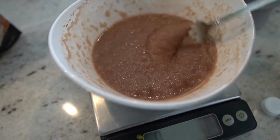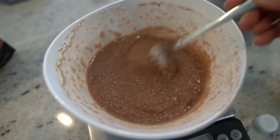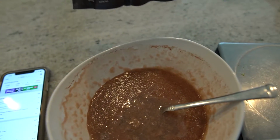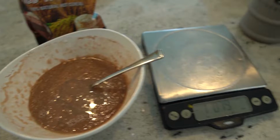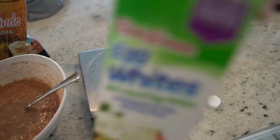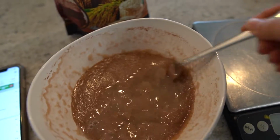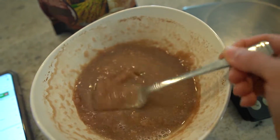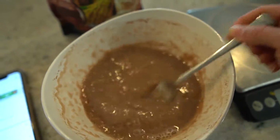Pro tip for cooking up your cream of rice. Make sure you cook up your rice and grinds first. Then you add in 100 grams of the egg whites. Stir it all up, and then you gotta microwave it again. That's what's gonna make it more voluminous.